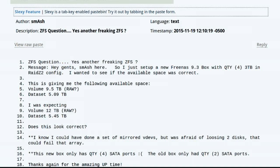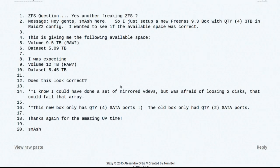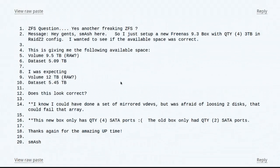Hey gents, Smash here. So I just set up a FreeNAS 9.3 box with 4 3TB drives in a RAID Z2 config, and I wanted to see if the available space was correct. Because this is what it's giving me with the following available space. The volume is 9.4 terabytes with a data set of 5 terabytes. I was expecting a volume of 12 terabytes with a data set of 5.45 terabytes. Does this look correct? I know I could have done a set of mirrored drives, but I was afraid of losing 2 disks that could fail in that array. This box only has 4 SATA ports. Yikes, and thanks again for the amazing uptime.